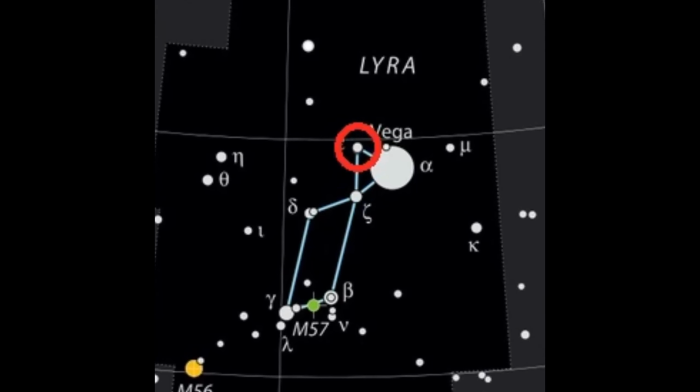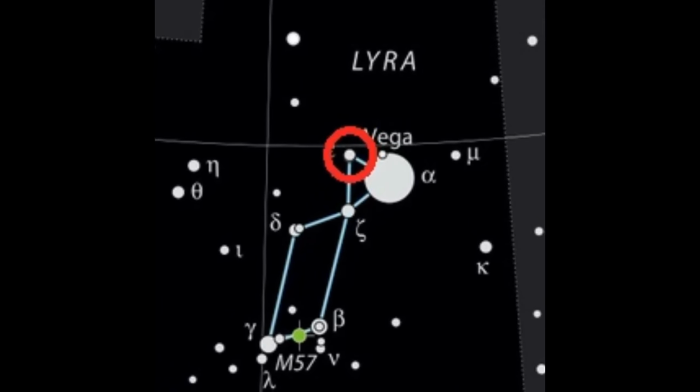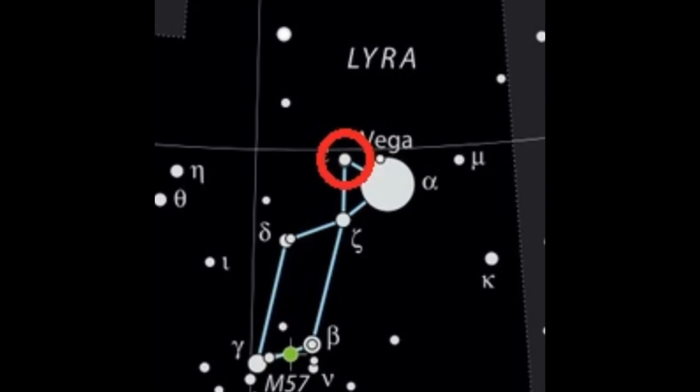But if you grab a pair of binoculars and look just northeast of Vega, you'll see that the star splits into two. That alone is cool, but when you point a telescope at it, that's when the real fun begins. Each of those two stars is itself a close double, and with a modest telescope under steady skies, you can split each of them, revealing 4 stars in total.